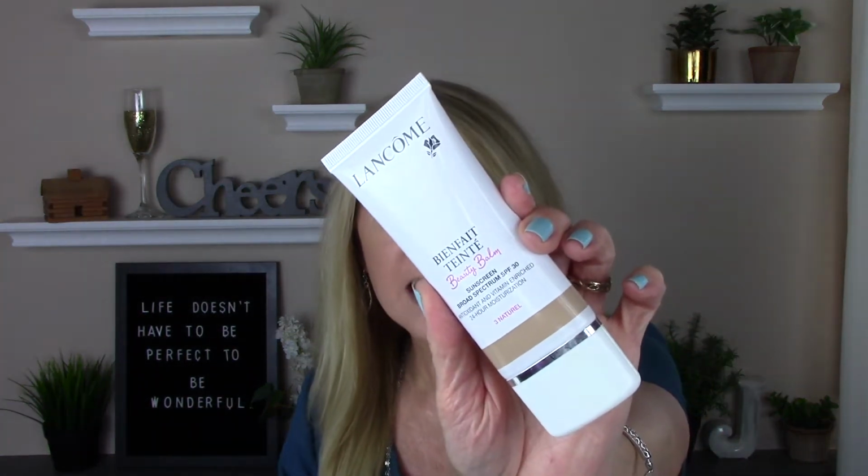Then next, I have several bases that I've been using and really enjoying. This one by Lancome is the Beauty Balm, and it's got an SPF of 30. I got it in natural number 3. I love the beautiful look that this gives my skin. It's super easy to wear.